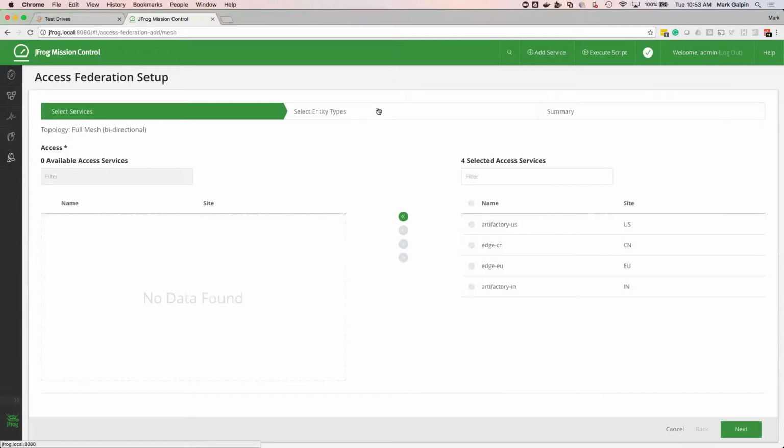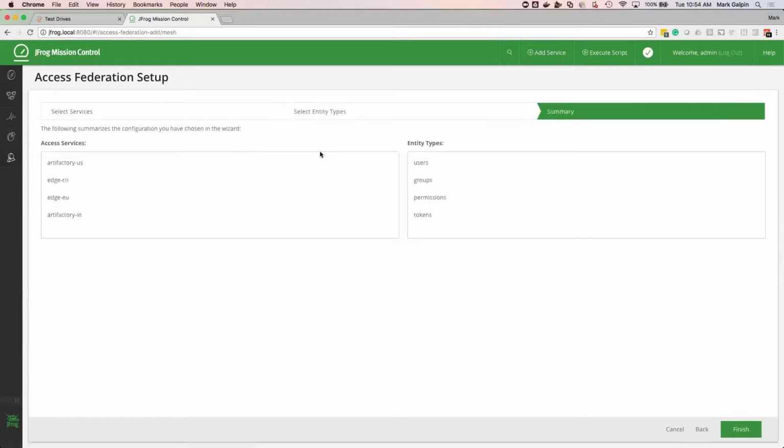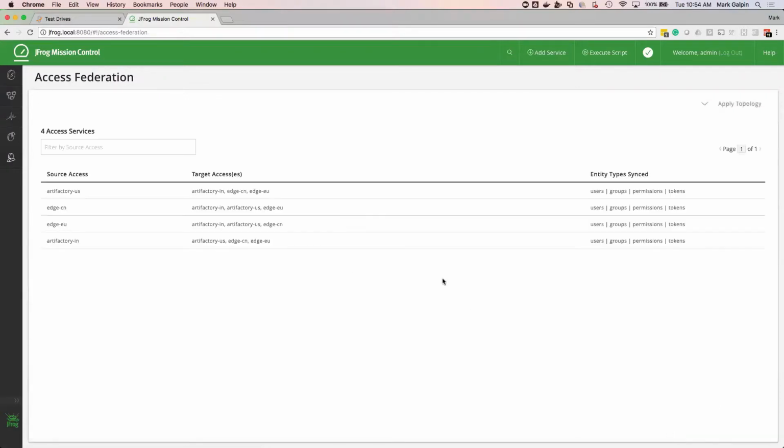We'll automatically do them. I then select the entity types. So you have the option of individually replicating just users, just groups, just permission targets, or just access tokens. And then it tells you what you're going to do. And after you've done it, it gives you a map of what's going on. So in this case, we can see that each instance is mapped to the other three. So this is a mesh topology.